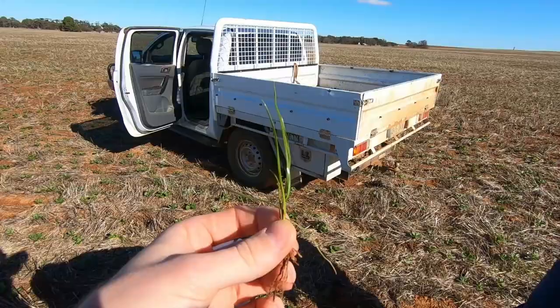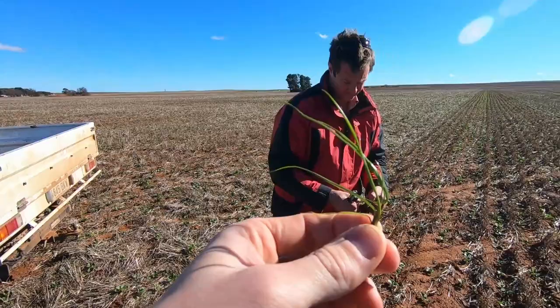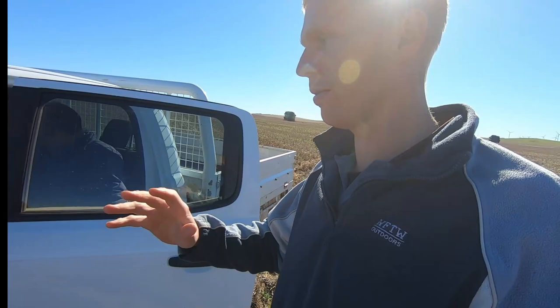So that is our arch nemesis, isn't it? The old ryegrass. Because this crop is beans, it will have a selective herbicide put over it, which will kill a fair percentage of whatever ryegrass is left that the pre-emergent doesn't kill.